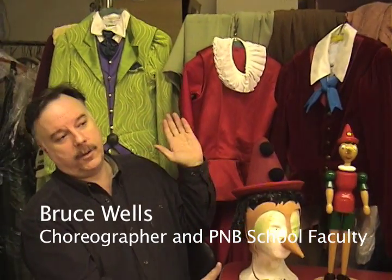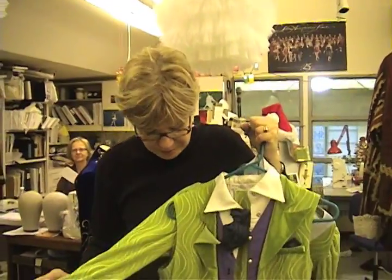I designed the principal costumes, and then Larae Hascall, who is the head of wardrobe here, has every costume in her mind, and we go through all the story ballets that exist here at the Pacific Northwest Ballet, and we pick out costumes for the corps de ballet that will be appropriate for the story.